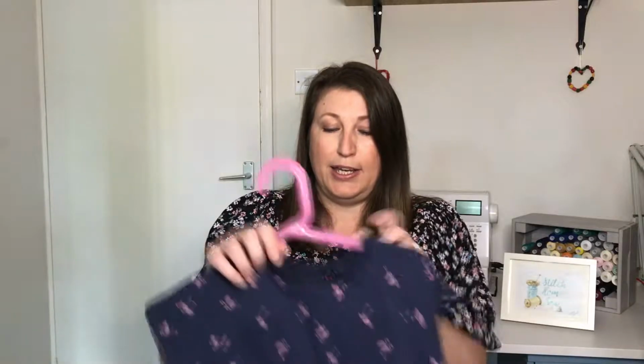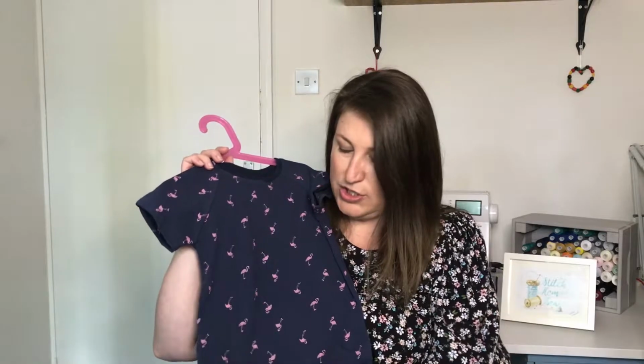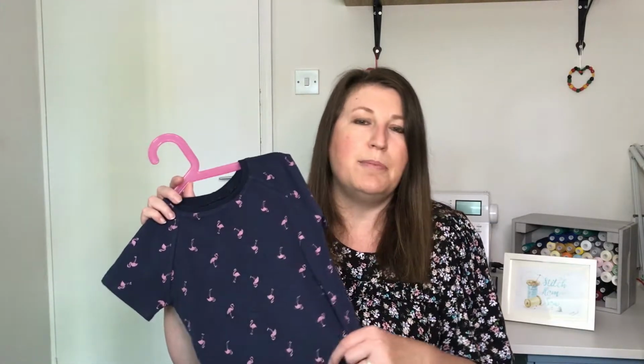This t-shirt had shrunk in the wash, but I really like the fabric. It is this really cute flamingo fabric. Now the t-shirt itself has seen better days, but my youngest is in preschool, and he goes through t-shirts at a rate of knots. He'll go through 2 or 3 a day when he's at preschool, because he's doing painting and playing in the mud and playing in the sandpit and getting wet.